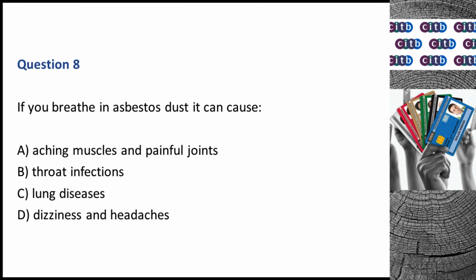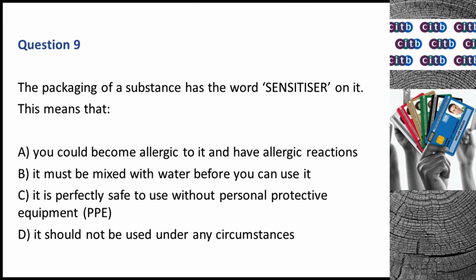Question 8. If you breathe in asbestos dust, it can cause A. Aching muscles and painful joints. B. Throat infections. C. Lung diseases. D. Dizziness and headaches. The correct answer is C. Lung diseases.